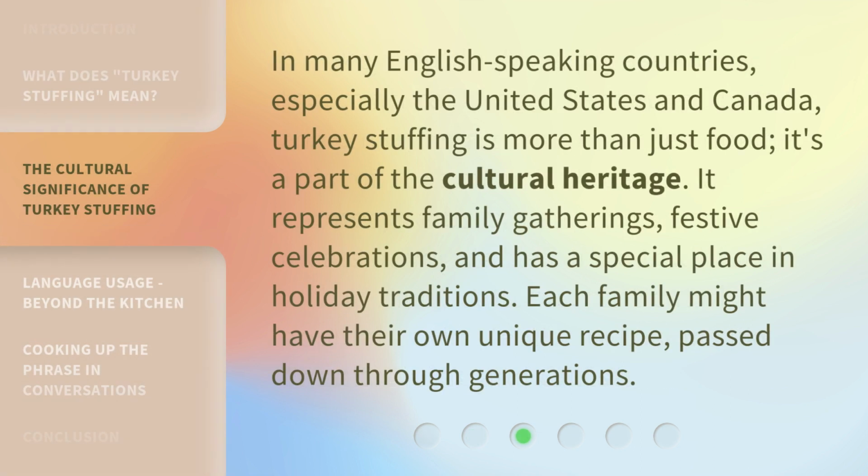In many English-speaking countries, especially the United States and Canada, turkey stuffing is more than just food. It's a part of the cultural heritage. It represents family gatherings, festive celebrations, and has a special place in holiday traditions. Each family might have their own unique recipe, passed down through generations.